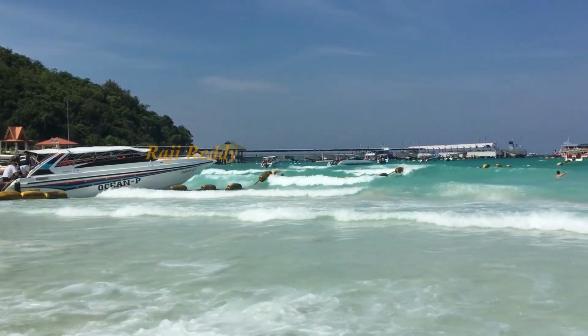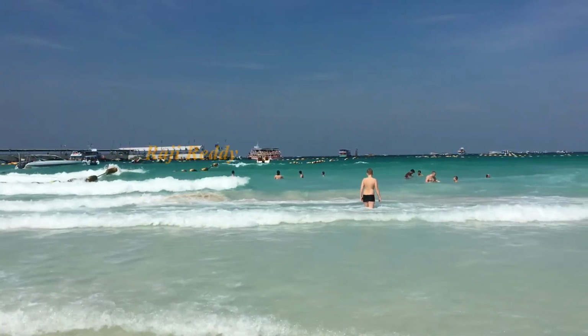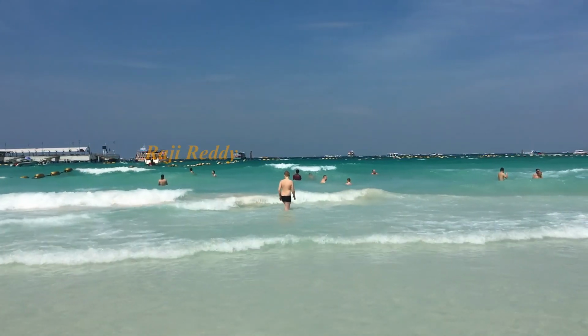The second beach which I suggest is Tawaen Beach. This is for those who want to really enjoy the water, like playing with the waves and having a lot of fun.